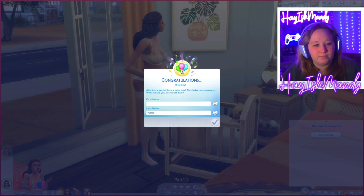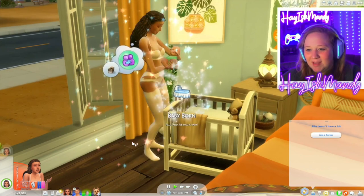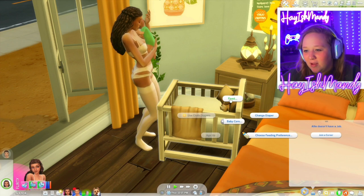And you guys have picked Jasper, which I'm very happy about. That's a very cute name, Jasper Valley, which is awesome. It sounds adorable. And then you guys know me, I always gotta age him up to an infant right away. Because I cannot.